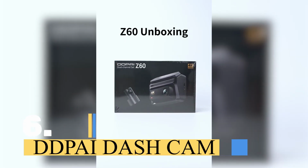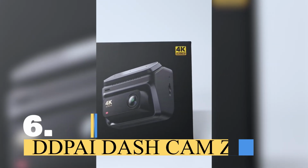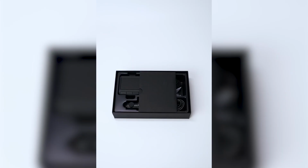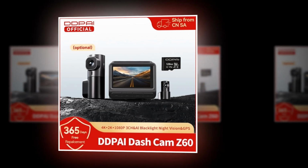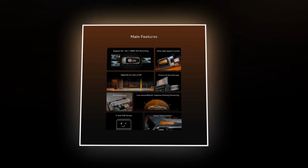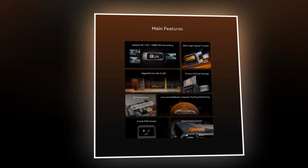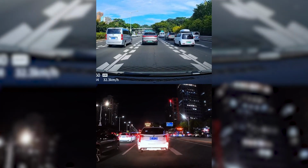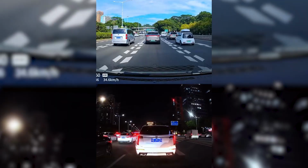Introducing the DDPAI Dash Cam Z60, your ultimate 3-channel companion designed to capture every moment, front, rear, and interior, with unparalleled clarity. This DDPAI Dash Cam Z60 is engineered with cutting-edge technology to ensure you're always protected. Featuring 3-channel recording, built-in GPS, and ADAS, Advanced Driver Assistance System, it's more than just a dash cam, it's your personal black box. With 3-channel recording, this DDPAI Z60 dash cam captures everything happening outside and inside your vehicle.